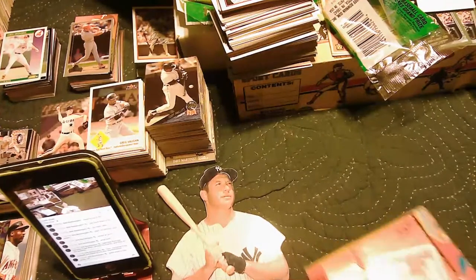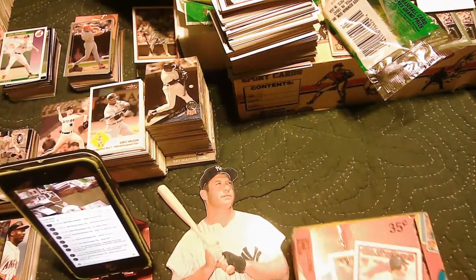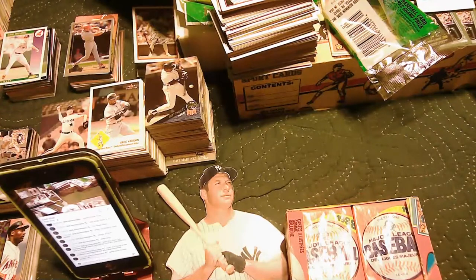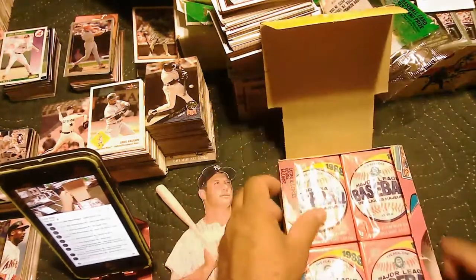Well, guys, I'm tempted. I bought these the other day. Yeah, you got to work to buy packs, that's for sure. So let's open up a couple of these. The box was a little damaged coming in, which kind of stinks. I like to preserve the boxes and everything too, but it is what it is.